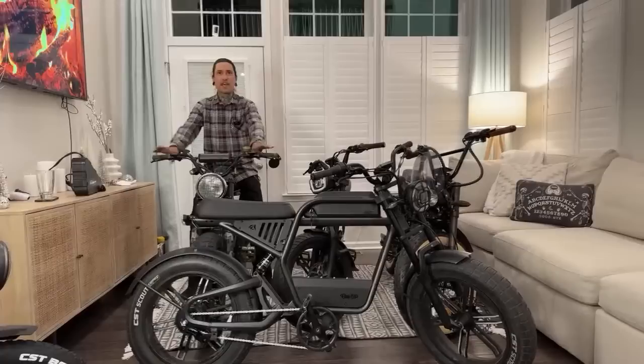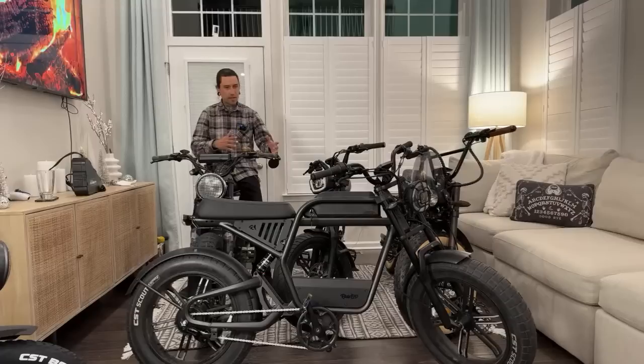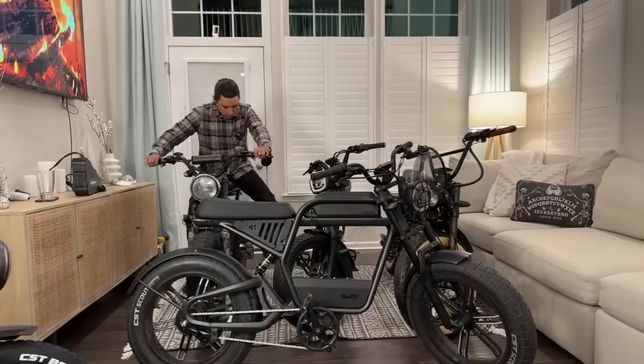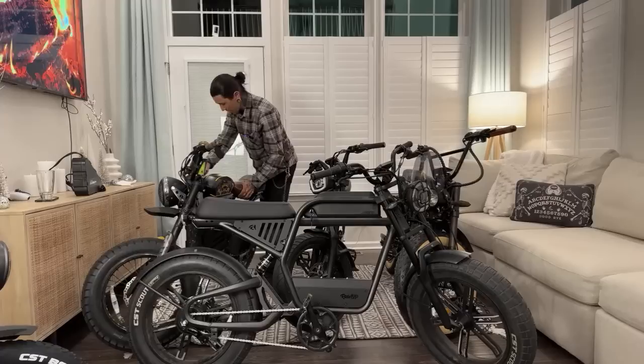But where are we at? Which one's your favorite? Man, it's so hard to choose because they're all pretty much very similar. Give us the best features about each one and why you would choose each one. So for the Super 73, like I said, the components are awesome. Very comfortable ride. Super easy to wheelie. This is the easiest bike to learn wheelies on. I have no idea why, but it took it to the next level learning wheelies on that.